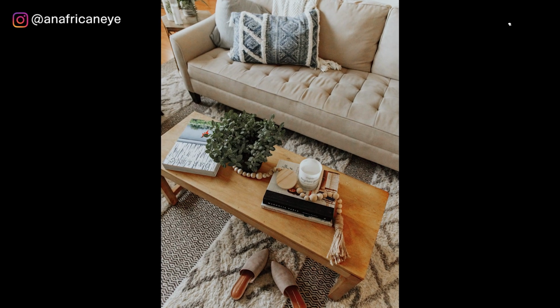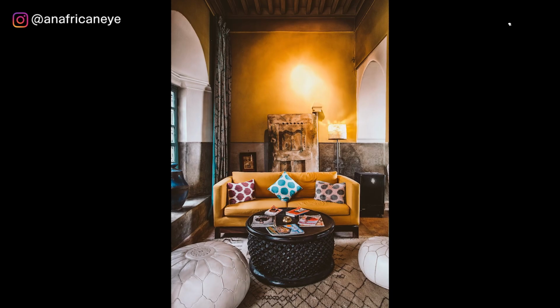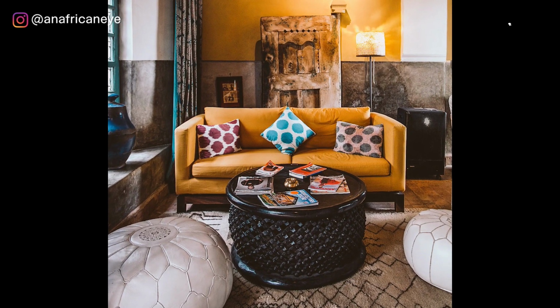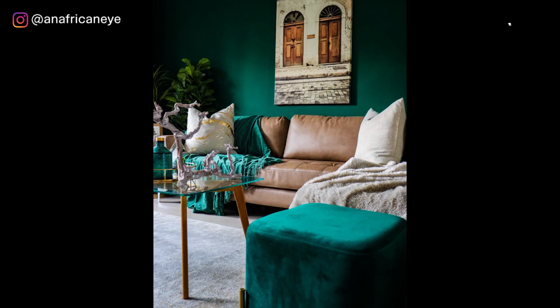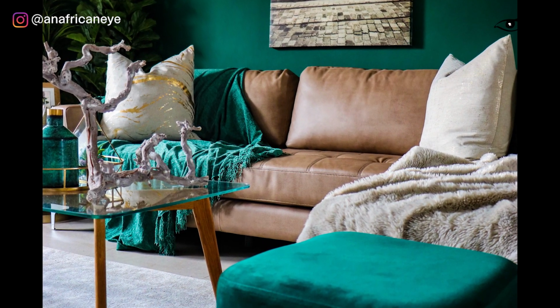So that's size. And then there's placement. You want the coffee table in front of the sofa or the couch that you use most frequently, so that it's accessible. You can put drinks on it and you can get stuff on it, stuff like that. So placement is quite important in terms of where you're going to put your coffee table.